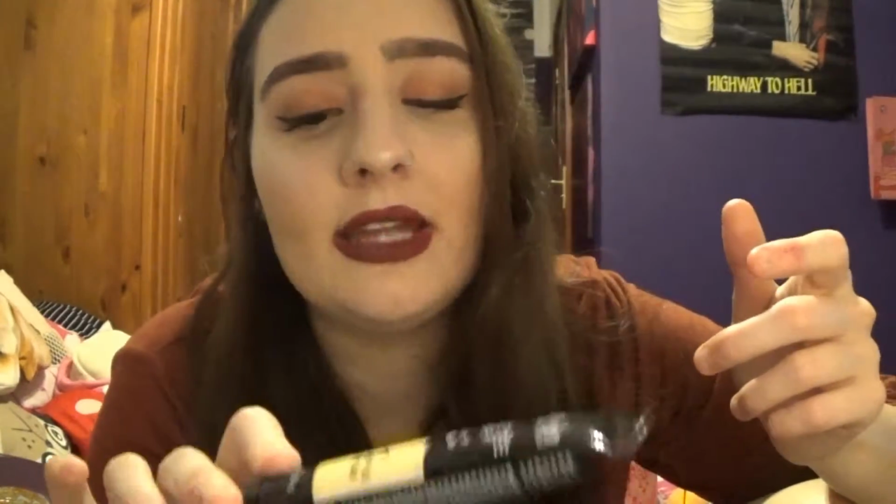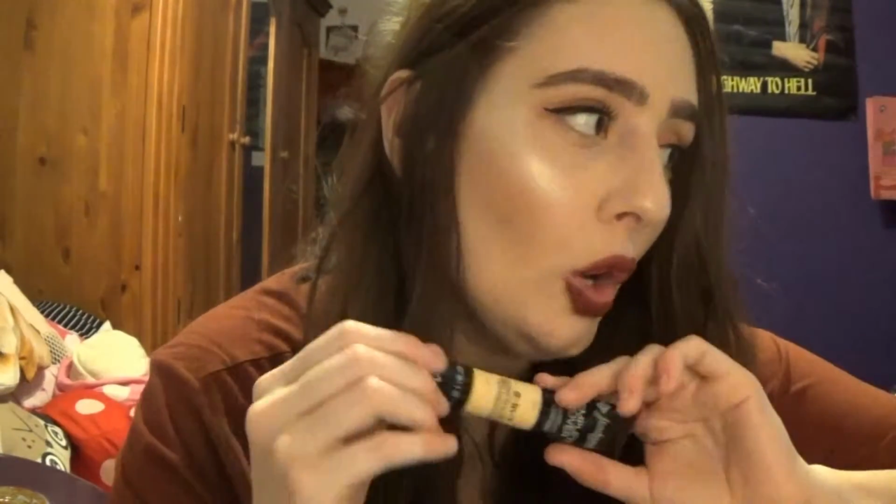It's in the shade Fair Beige, but when I've tested it and swatched it, it's very, very yellow. So I'm a bit worried because I have a pink undertone and this has got a yellow undertone clearly. So I'm not sure how that's going to work, but I'm willing to give it a try.